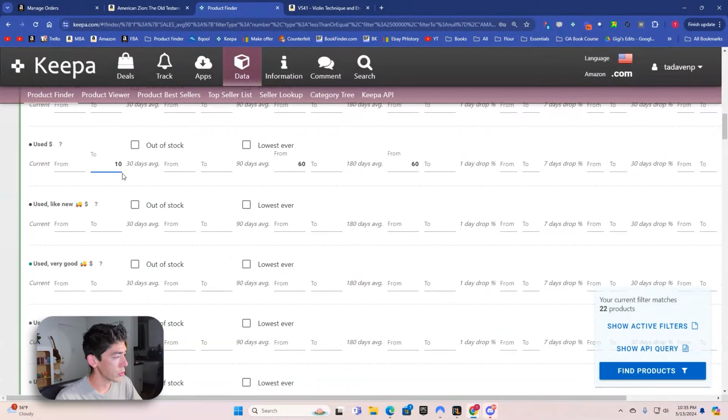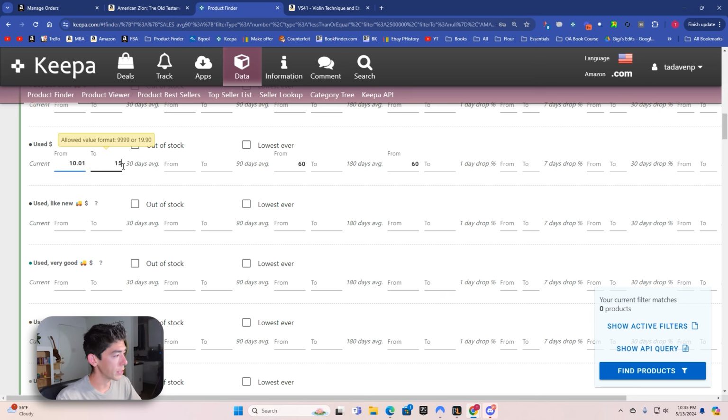One thing that we could also do is, $10 is pretty cheap. If we're looking at a used price of $60 over the last 90 and 180 days, that's a pretty big difference between price, right? So maybe what we could do is instead go up to 15. Since we already looked at the under $10 offers, what we could do is just type in like 1001, and then we can go up to 15 like this.